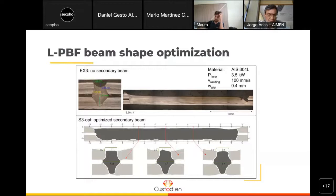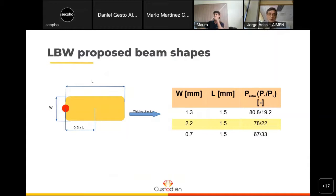So from these simulations, they have determined the dimensions for the secondary beam: a length of 1.5 millimeter. The width could be changed from 0.7 to 1.3 millimeter, and the power ratio between the primary and secondary beam could be between 80:20 or 67:33%.